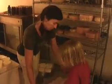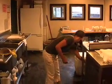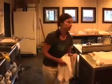Floor's already cold. Well, really, you should have shoes on. Go on. You can carry it out to the small table right behind my stoves. Thank you. Okay. You're gonna take them all out and you're gonna set them on these clean towels.